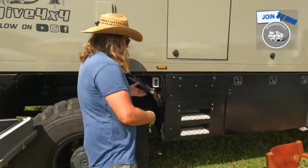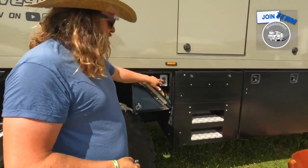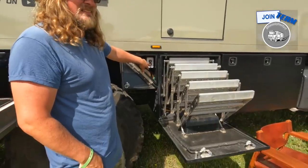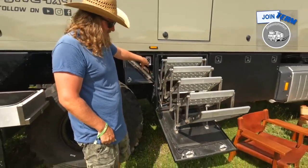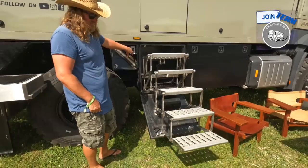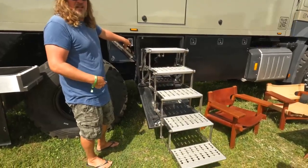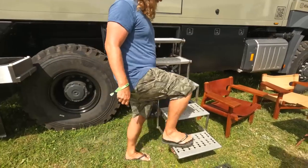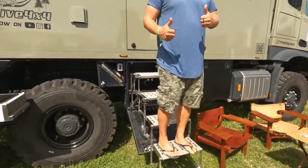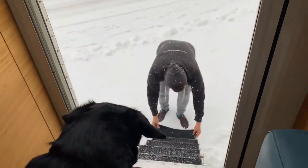So we have here lovely stairs. Here are our buttons, up and down. And let them down. There you go. I'm a heavy guy. Look at that. They hold me pretty well. So all the people, thanks for worrying about us, but they are not slippery.